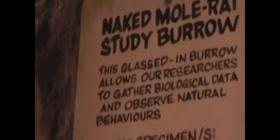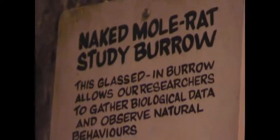Are all these naked mole rats? Yes. So that's the family of babies there? Actually, they're all fully grown. Those are all fully grown? Yep. That's how they live. They live a lot like bees. Wow. See them down at the bottom?